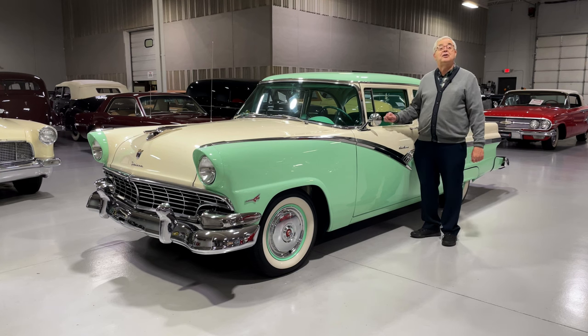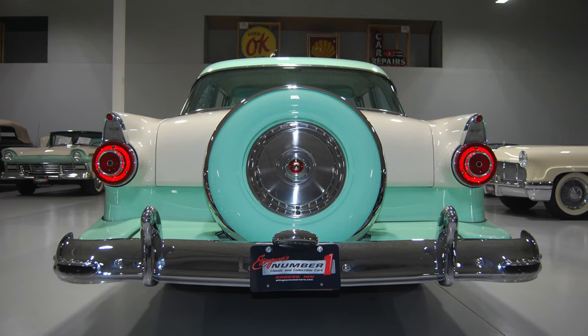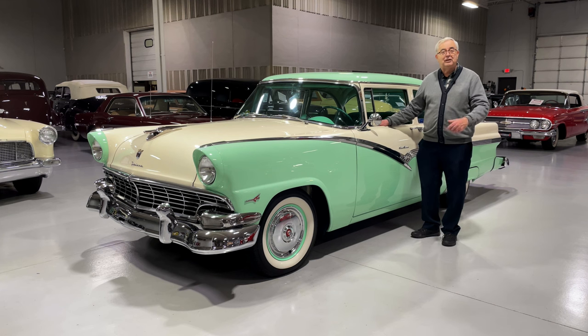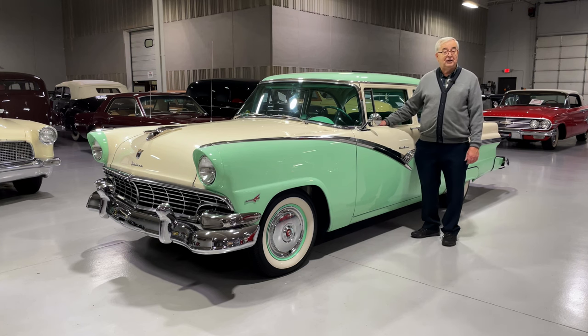The other thing, take a look at the back of this car. It has the dealer-installed Continental kit, which is really a nice upgrade on one of these cars, and it gives it that more sporty look like a lot of the Thunderbirds had in 1956. It also has dual exhaust, so a little more performance-oriented. It has a really, really nice sound to this car.